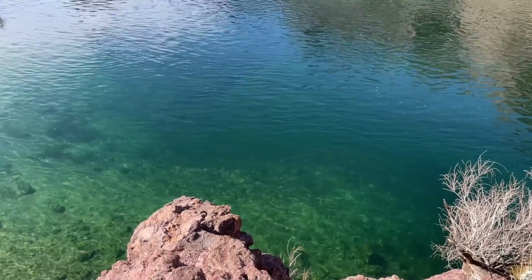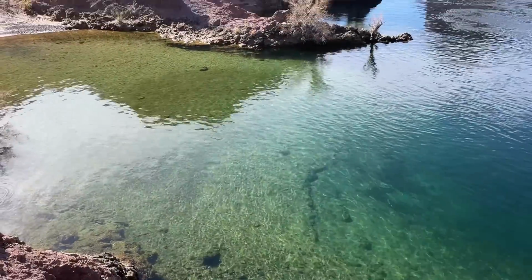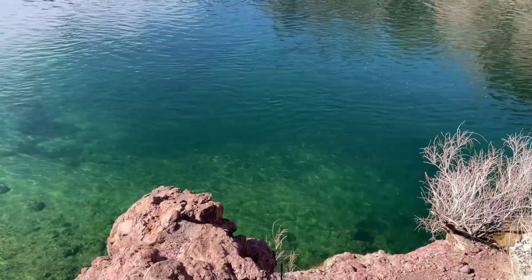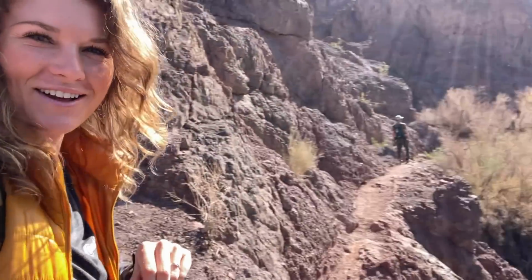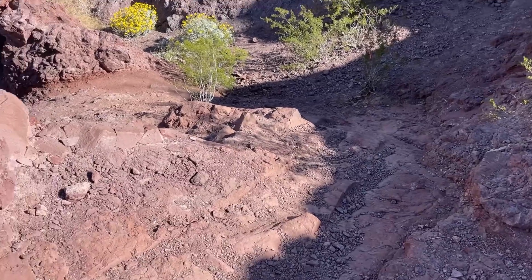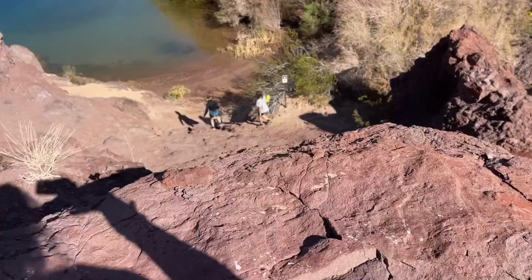Gosh, the color of this water has gone from turquoise to emerald green. Beautiful. I guess the color of water hasn't changed. It's what's underneath, but yeah. Awesome. All right, that got my heart rate up there. That was kind of a climb up there. Yeah.